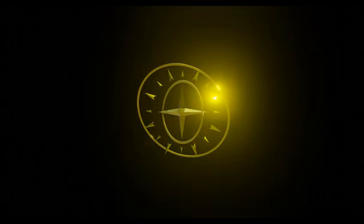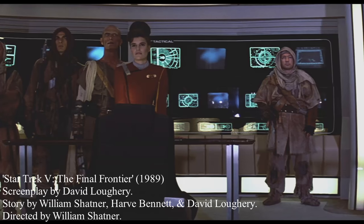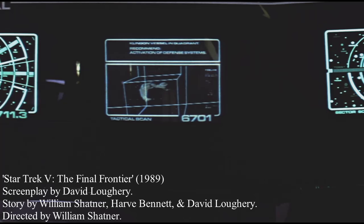This is an absurd location for such a station, and was no doubt chosen by William Shatner so he could have the camera zoom in past the hypnotized gazes of the bridge crew and Cybox followers to get a close-up of the display warning of the Klingon bird of prey entering the sector.